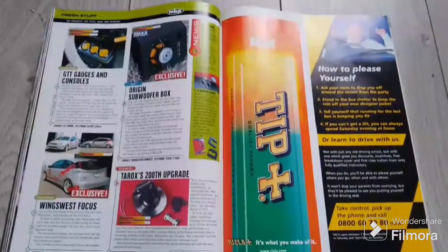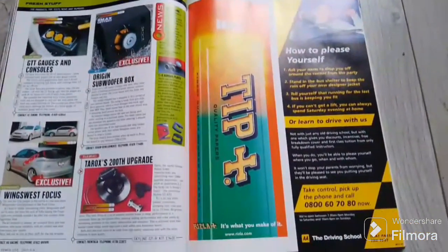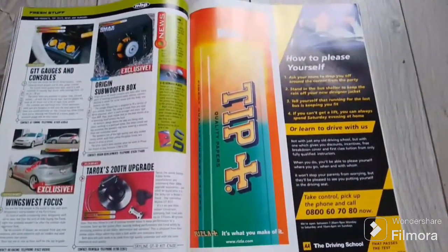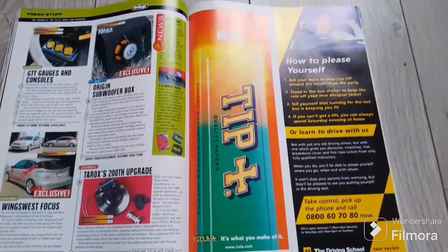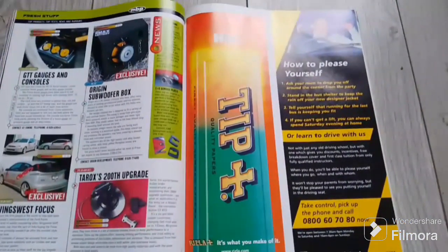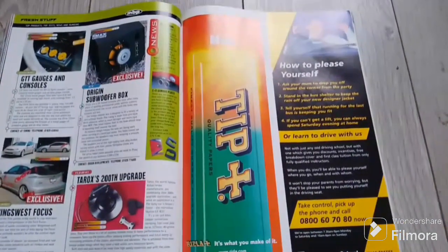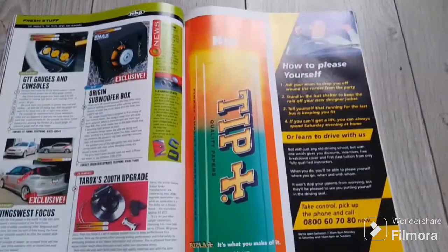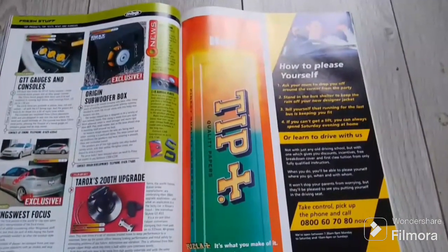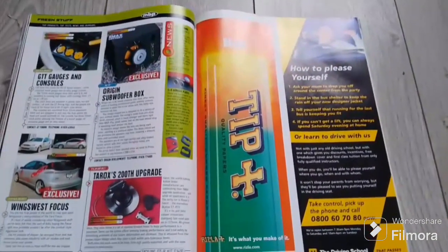Before moving over to it, we have an advert for Rizla papers and an advert for the AA driving school. How to please yourself. Ask your mum to drop you off around the corner from a party. Stand in the bus shelter to keep the rain off your new designer jacket. Tell yourself that running for the last bus is keeping you fit. If you can't get a lift, you can always spend Saturday evenings at home. Or you can learn to drive with the AA.